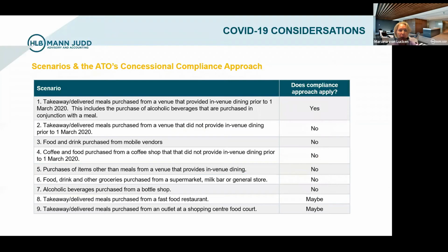So these are some scenarios for you to just take in the scenery. So takeaway delivery meals purchased from a venue that provided in-house venue like a restaurant, includes purchase of alcohol as well. So yes, that compliance approach is fine, meaning you can use your meal card. But in these instances, where you've got petrol station, you buy something, food and drink, no, coffee purchased at a coffee shop, all those kind of things. So what you think it should be.